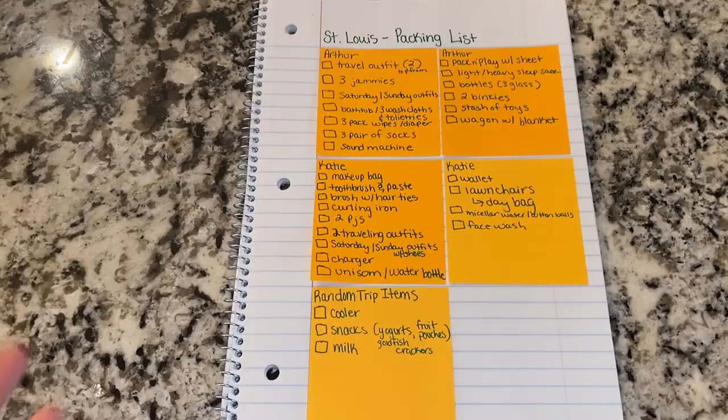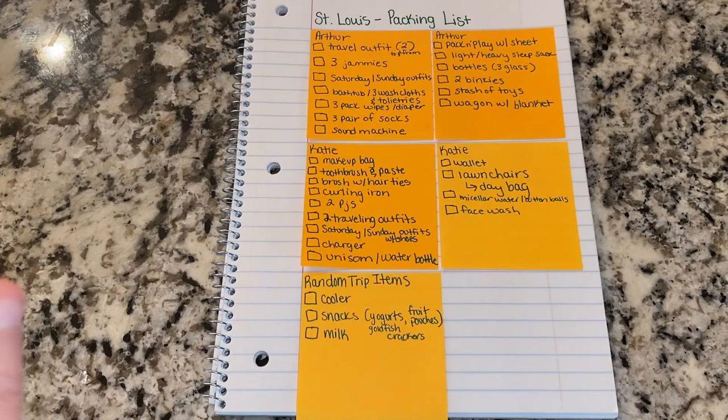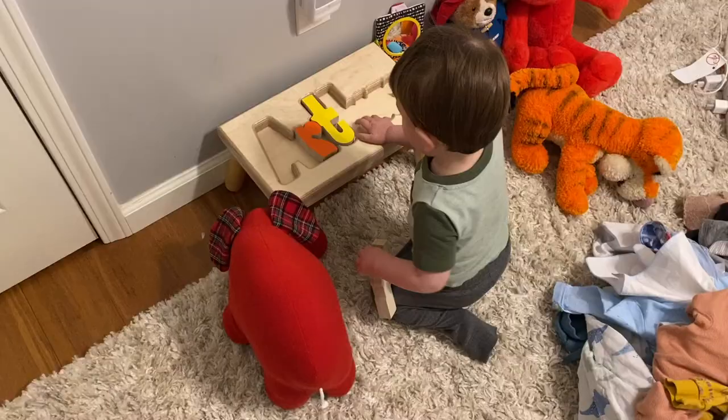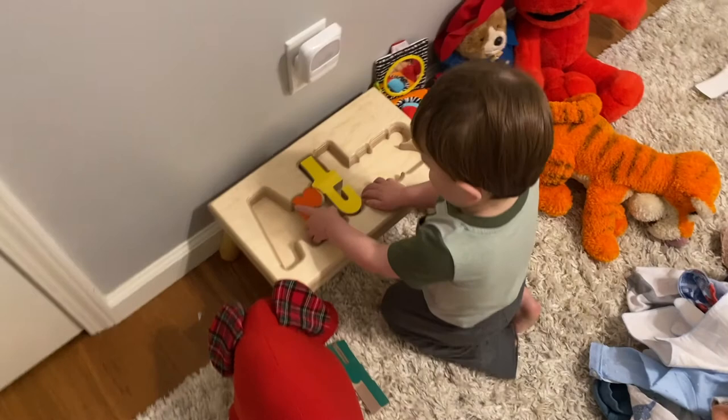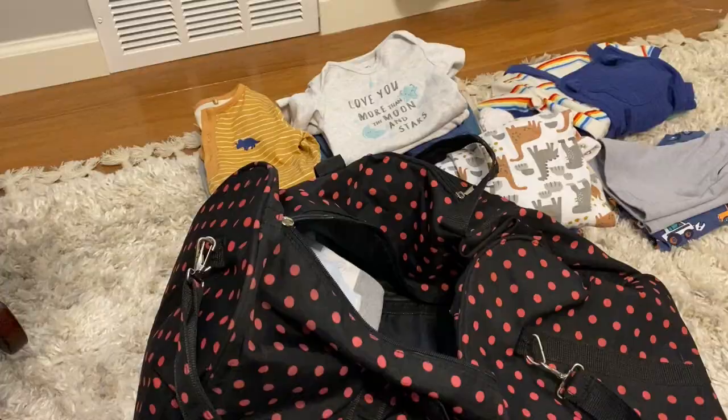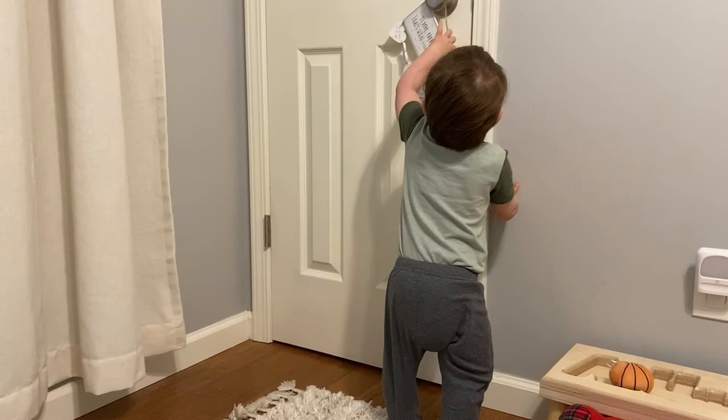Okay, so I went ahead and made a list. You might think that you will remember everything, but chances are you will forget. So this helped me a lot. Make a list, especially when you're traveling with littles. It's so important to anticipate anything that could happen. So I packed some really comfy onesies. You want to make sure that they are comfortable when you're traveling, especially long distances. And have multiple outfits ready for anything that might happen.